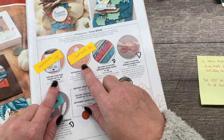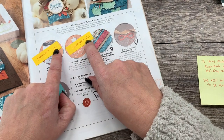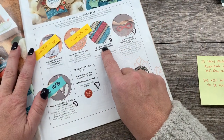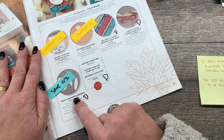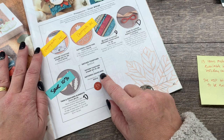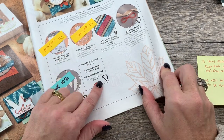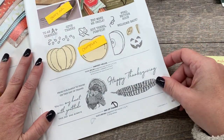The Gather Together stamp set and dies will carry over to the holiday catalog, so not available after this is done until next year. But the DSP is getting retired, as is the ribbon. The tags and feather elements are being discontinued, but they're 10% off right now. And, of course, the bundle discount is going away. This is one of my favorites. I highly recommend this. If you haven't gotten it, you'd be crazy not to get it with a discount.